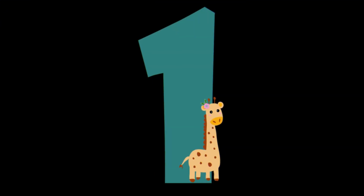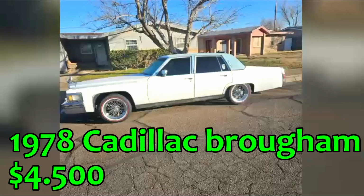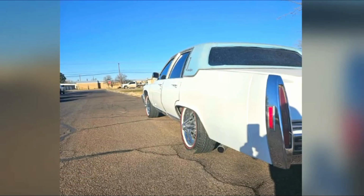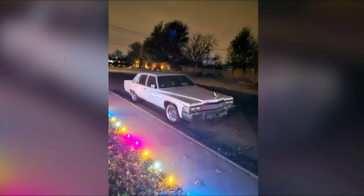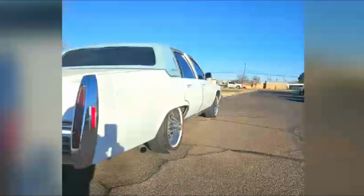Number 1. 1978 Cadillac Brougham. When you think of American luxury in the late 1970s, you can't help but picture something exactly like this, a 1978 Cadillac Brougham sedan. This particular example is being offered for $4,500 out in Midland, Texas, and it checks just about every box that made Cadillac the gold standard of comfort and prestige back then.